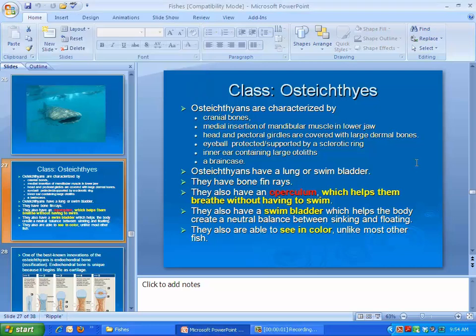Okay, let's talk about osteichthyes, class Osteichthyes. We've just completed our lecture on chondrichthyes and agnathans. Those were your jawless fish, your agnathans, and chondrichthyes were cartilage fish. So right now we want to pick up with osteichthyes. Osteichthyes means bony fish. Oste refers to bone, ichthyes referring to fish, therefore osteichthyes are bony fish.